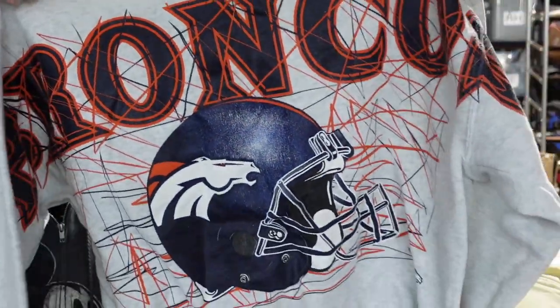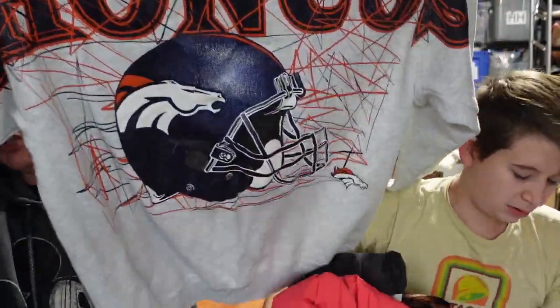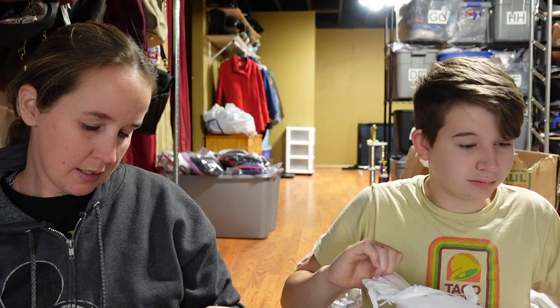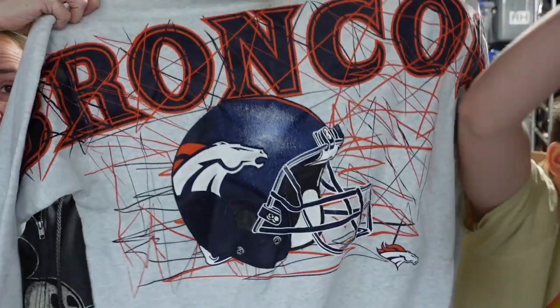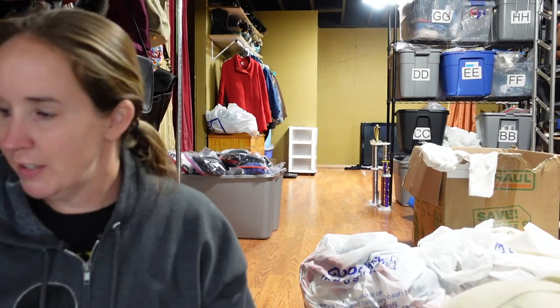This came out in a new rack. We don't really sell much vintage, but I felt like this was cool. It's the Denver Broncos, a vintage pullover gray men's sweater with the helmet. It's a size extra large. I don't know if Fruit of the Loom means anything with vintage tags. Anyway, I thought it was cool. And it's kind of like football season, right? I'm not a football person, but is football season in the winter? I know it is, yes, because Dad's watching football.